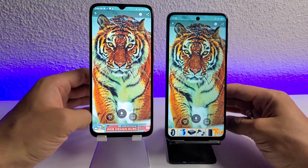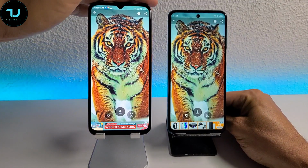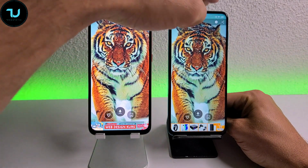So ninjas, regarding the price tags, we have $300 versus $200. $300 versus $200. Remember that.